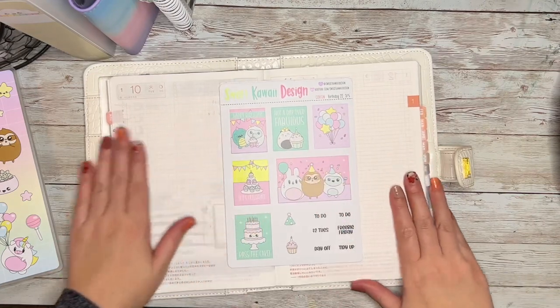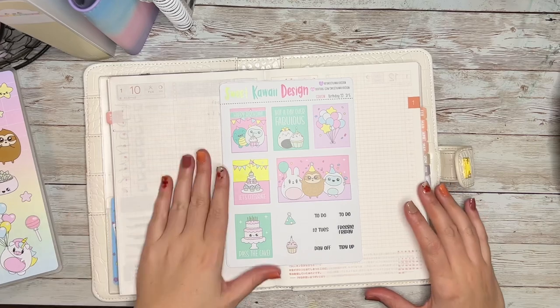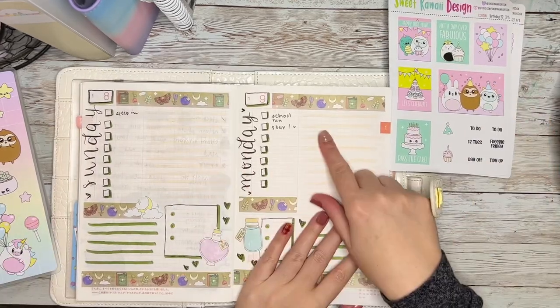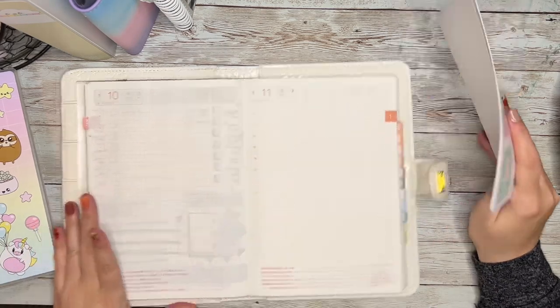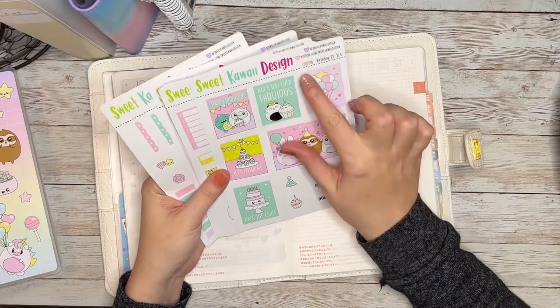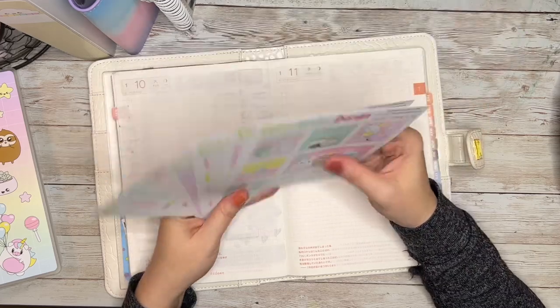Friends, I'm going to be decorating in my personal Hobonichi planner. On the dailies, I've already decorated the Monday and the 9th, but this will be for next week, starting on Tuesday. I'm going to use the Sweet Kawaii Design cousin-sized birthday kit, Birthday 22, because it's Brayden's birthday on the 17th.